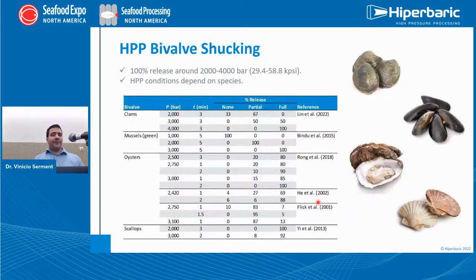And this table just exemplifies that the HPP condition needs to be tuned depending on the species, even within the same species, the varieties or the regionality where you harvest the oysters, the clams, etc. But it usually takes place between 2,000 and 4,000 bar and takes a couple of seconds, 45 to 90 seconds, to perform this.